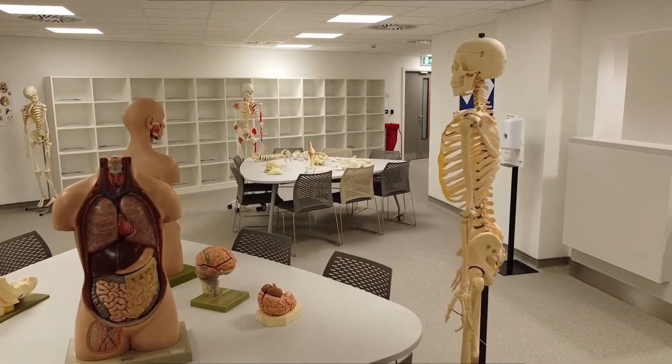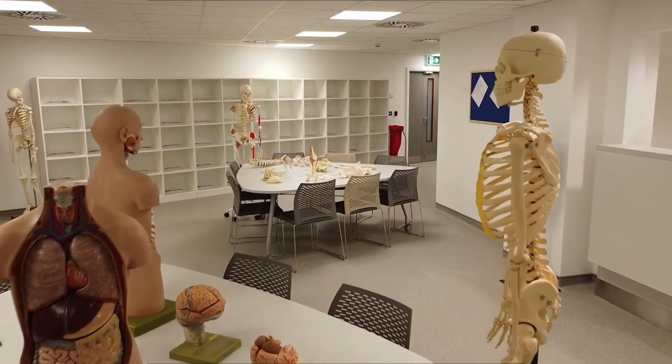That means that our students will be able to learn using dissection, prosection, and we're very excited that as a modern anatomy learning centre, we've been able to integrate medical imaging using techniques such as X-rays, CTs and ultrasound into the learning that happens here.